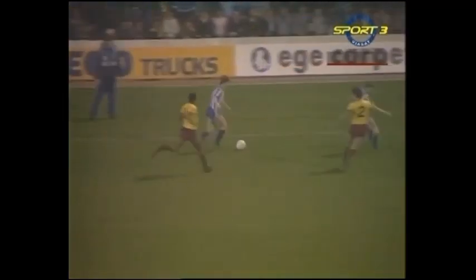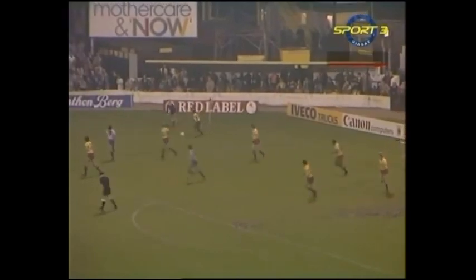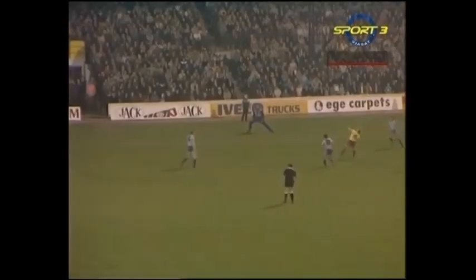Marwood. And they're diving in a bit there. And there's another header. Oh, and it's been fumbled by Coton and Marwood's there again. And so close for Shelton, actually.